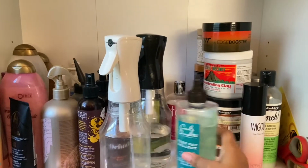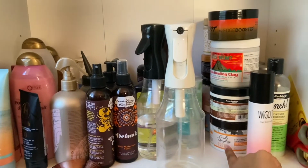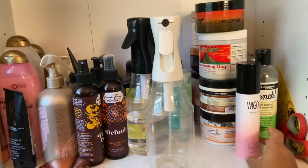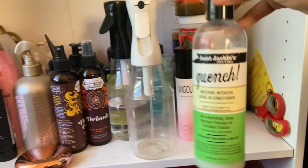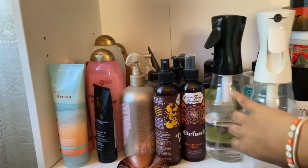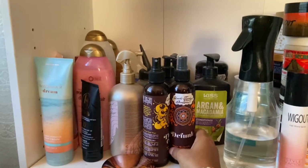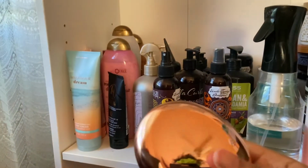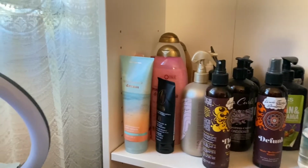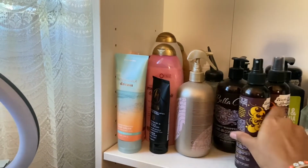So yeah, and Carol's Daughter shampoo, this is by itself. TGIN back there, got a little TGIN back there. Carol's Daughter, great, I love this right here. This is a good leave-in as well, Aunt Jackie's. I haven't really used Uncle Funky's Daughter in a minute, but I have some. Oh Lord, this is my contact case. They have some good stuff as well.